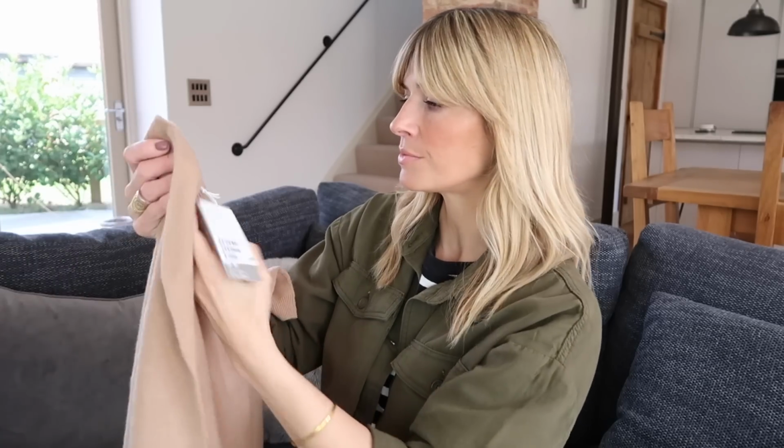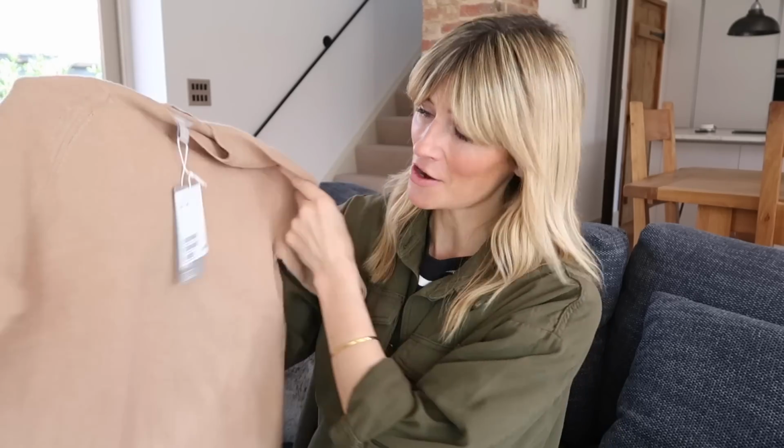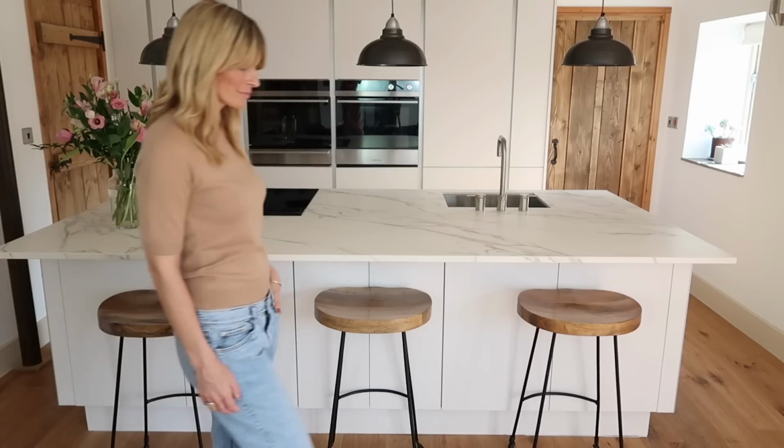The only thing I'm not sure about is I went for it in an extra small. I thought it might come up a tiny bit big. I hope I've got that right, and I hope it fits because I'd like to keep that. I like that a lot. So this is the cashmere short sleeve sweater on, and I love it. I think it's a beautiful soft tone of beige.